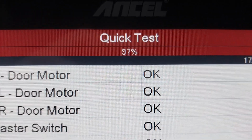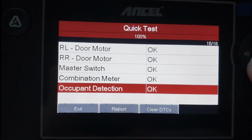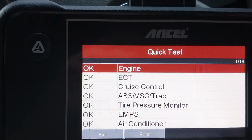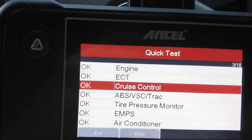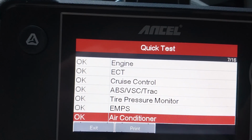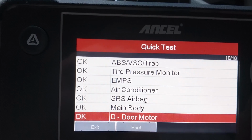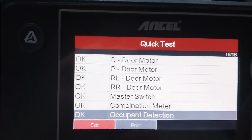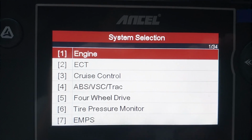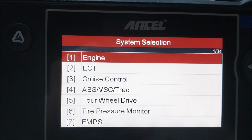Quick test, not quick at all. Could be quicker. 100%, alrighty. Report. And it says everything's okay, like engine, ECT, cruise control, ABS, tire pressure, air conditioner, SRS airbags, and so on. What I was looking for is the special functions. As you can see, there are no special functions here. I cannot reset the oil indicator.